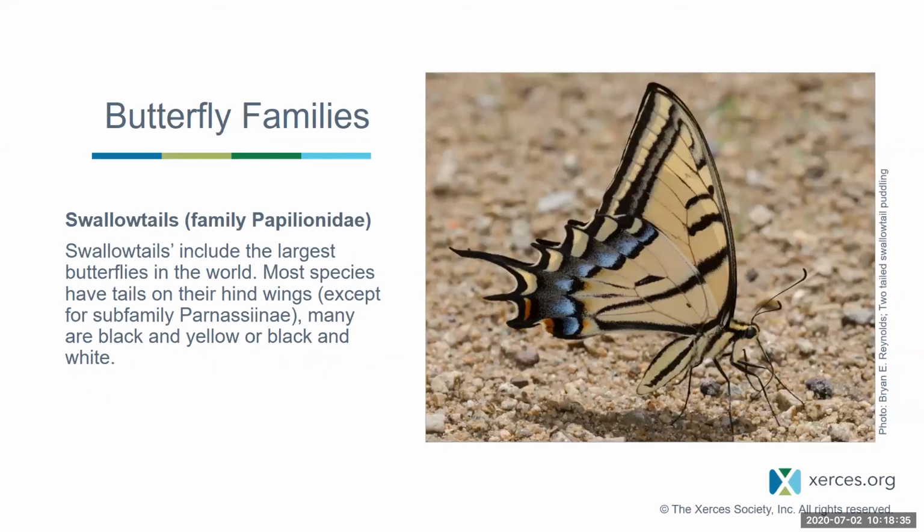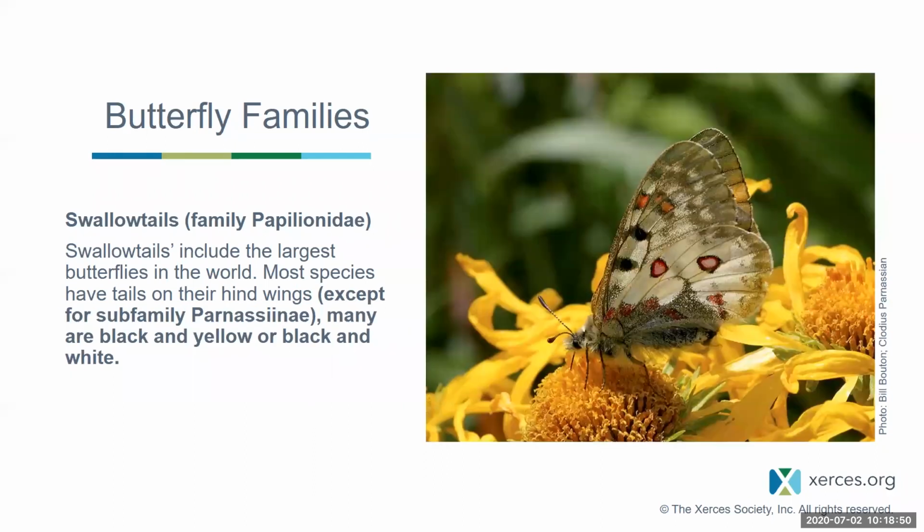Swallowtails are our largest butterflies. This includes Anna's swallowtail, western swallowtail, and pale swallowtail, all species that I've seen in the Portland area. Most of them have this characteristic tail on their lower hind wing, except for one important exception, which is the Parnassian. Claudius Parnassian is a really beautiful butterfly I've seen in Forest Park, and they tend to be white and then actually get kind of clear edges to their wings. They're transparent, and they lack that tail.